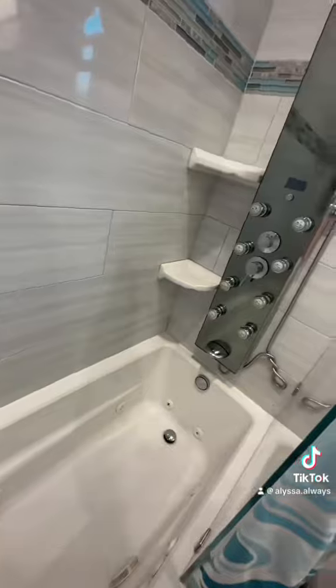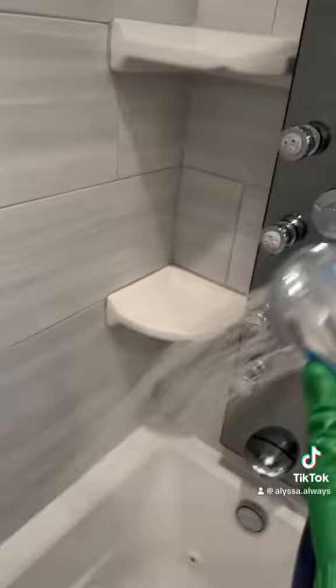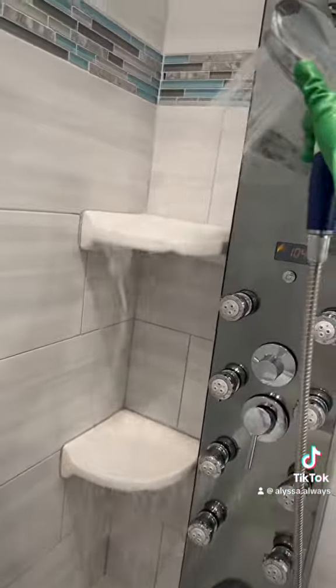I'm spraying the whole shower down with this bathroom cleaner, and then I'm gonna give it a good little scrub. This scrubbing made such a difference because after I washed everything down, it looked so much better already. This one little stain here is so stubborn, it just doesn't want to come off.